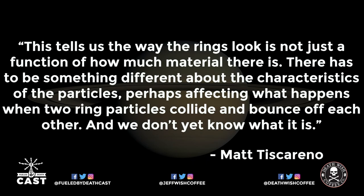Tiscareno went on to say, this tells us the way the rings look is not just a function of how much material there is. There has to be something different about the characteristics of the particles, perhaps affecting what happens when two ring particles collide and bounce off of each other. And we don't yet know what that is.